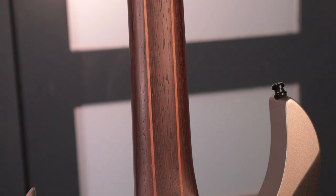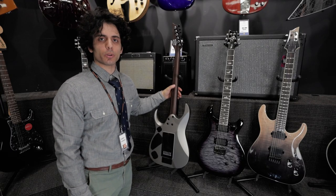It's pretty cool. And the neck, we have a 5-piece walnut Panga Panga neck, which feels really awesome with its open pore grainy finish.